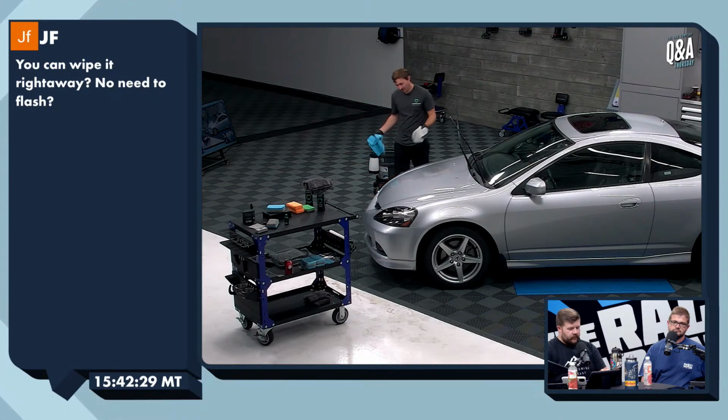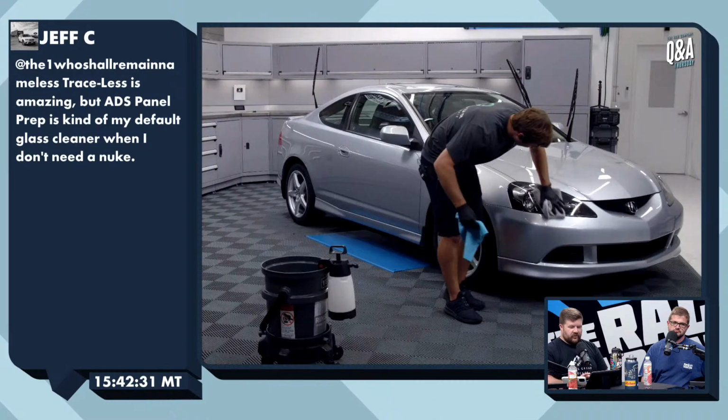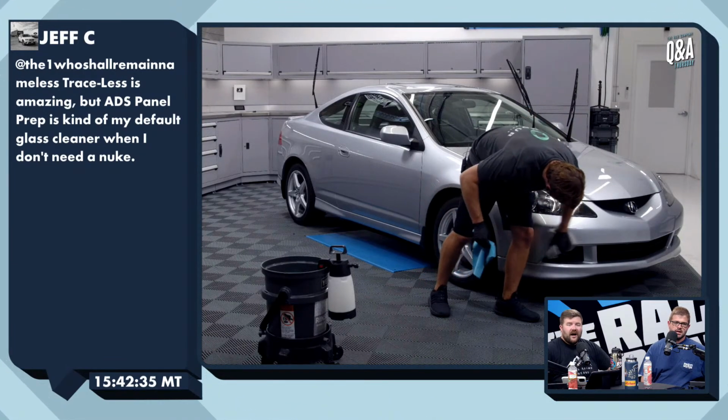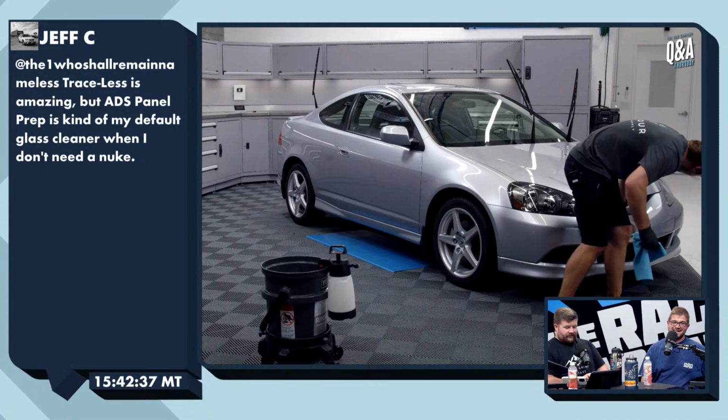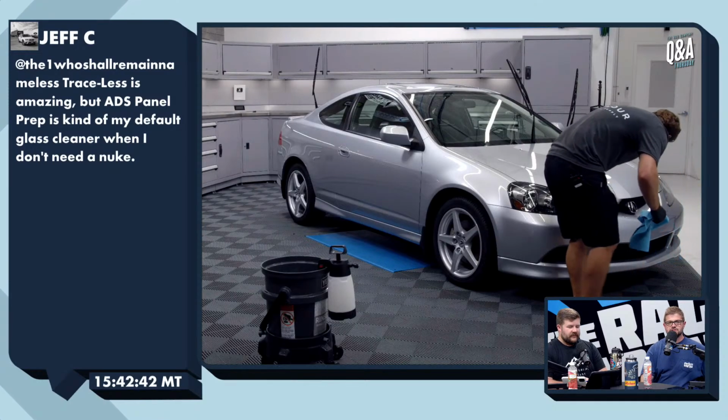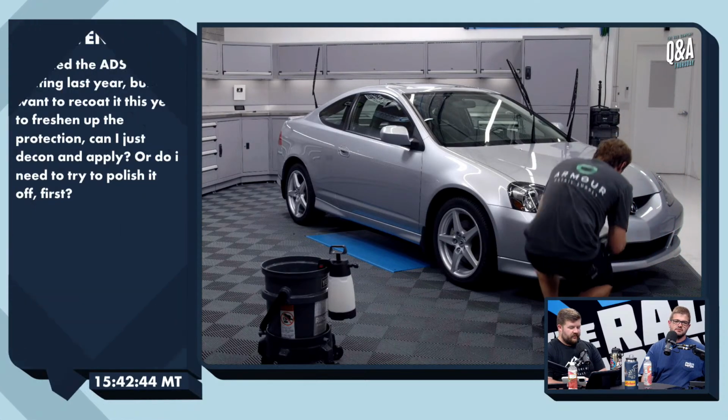Nice. Perfect. Okay. Just wanted to make sure for the people who are in different environments than ours, trying to figure out if it'll work for them. Traceless is amazing, but ADS panel prep is kind of my default glass cleaner when I don't need a nuke, says Jeff C. Traceless is a nuke. Yeah.